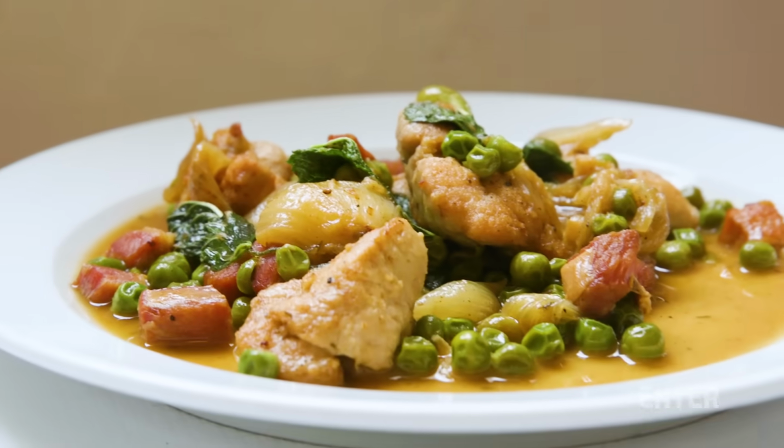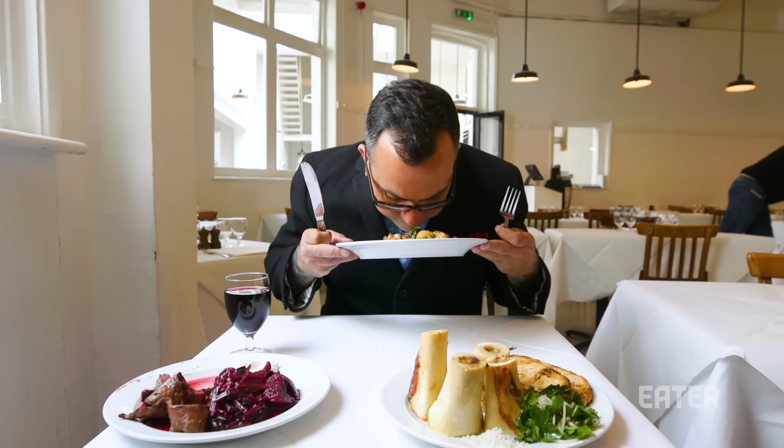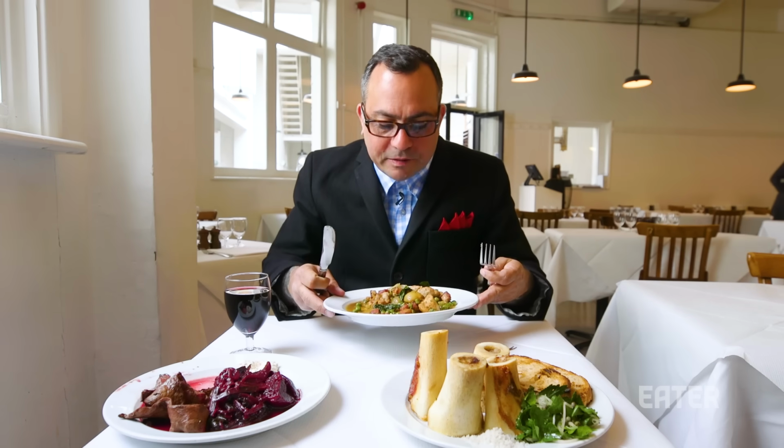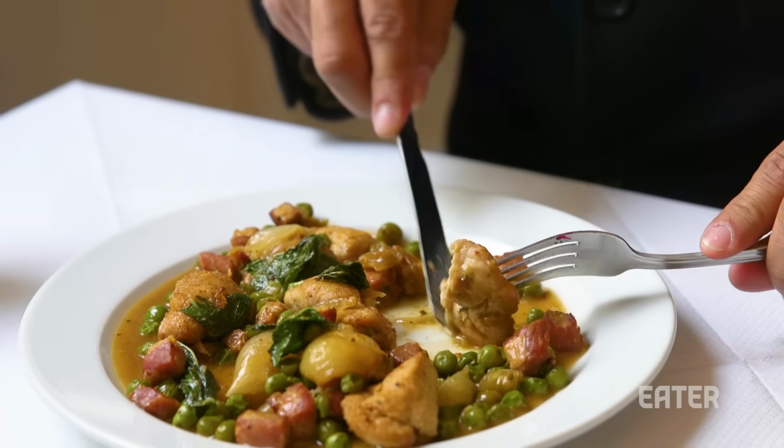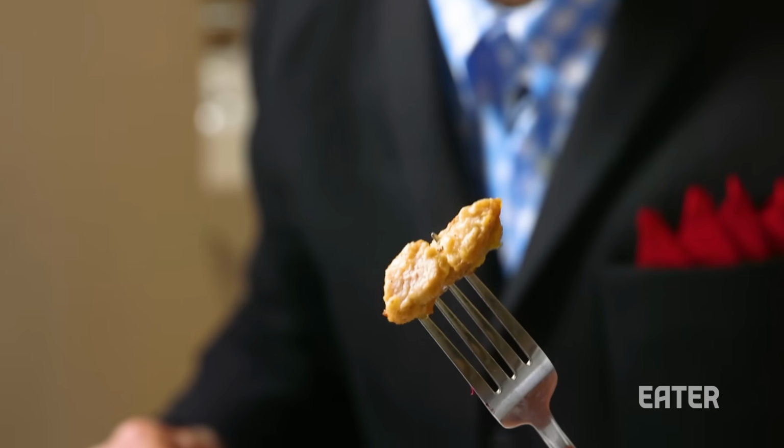Let's go for the sweetbreads next. This, to me, is like... it smells like spring in Britain. And look at that. Just creamy, creamy, delicious innards.